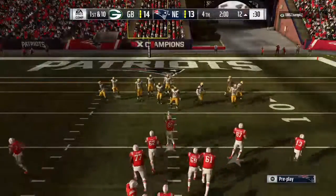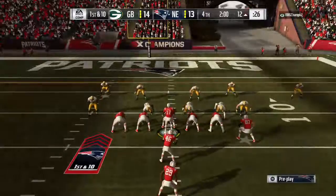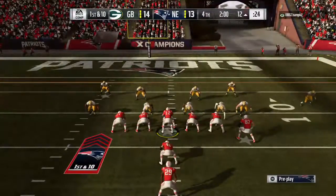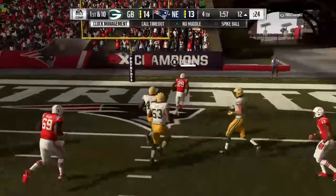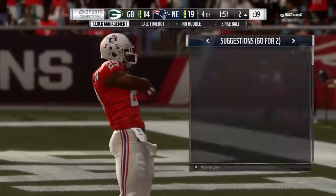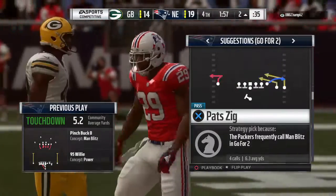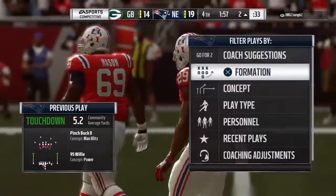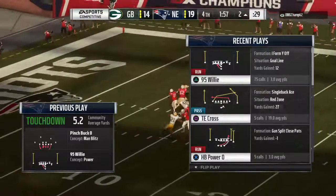Brady now, after the pick on the last drive, 3 for 3 to start this drive. It's 1st and 10. On the ground, this is Michel. And he's in. Touchdown, Patriots. Sony Michel, his second touchdown of the afternoon. And the Patriots have moved out in front here in the 4th quarter.